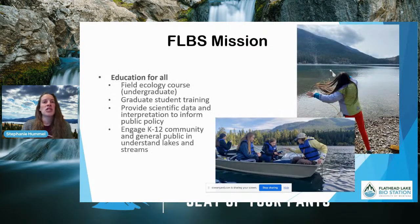And then the last part of our mission is that we do education for all. So in the summertime, we actually have lots of college students come to the station. They live on site in cabins, and then they come here and take coursework. So that's coursework where they go out on the lake and collect data. They might actually even go up into the mountains around here and go to some of those high mountain lakes and collect data from those. And they get to learn out in the field. So it's a really exciting experience for them.